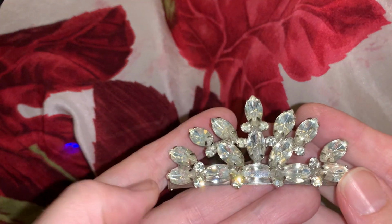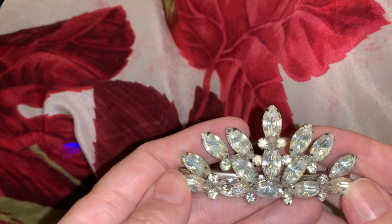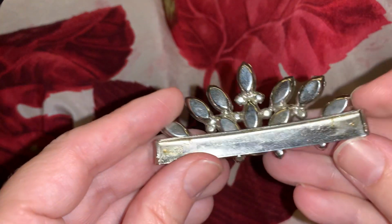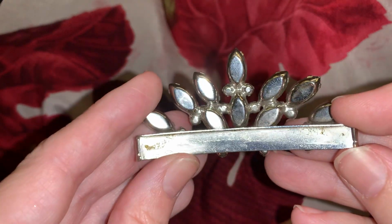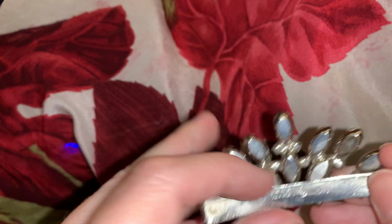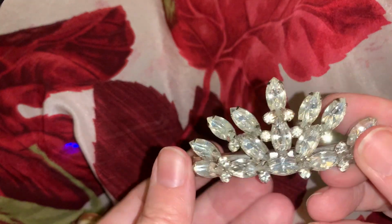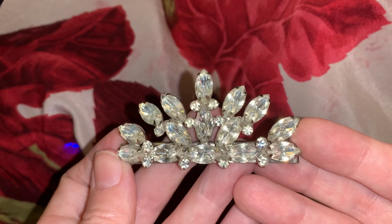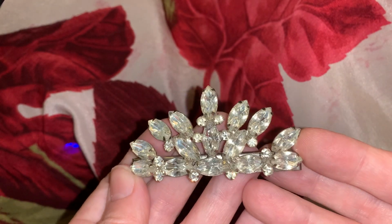And I have this, which is beautiful. I'm not sure whether it was attached to a hair comb or a barrette in the past, but it is just a little component that I picked up because I thought it was beautiful.